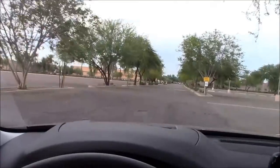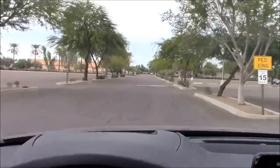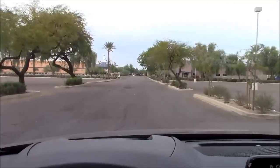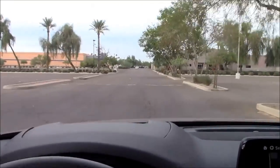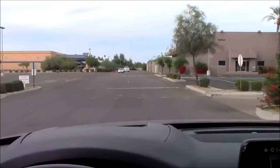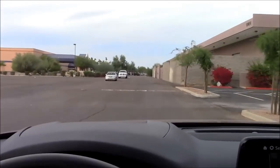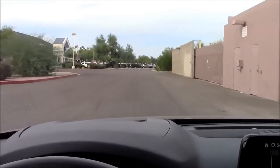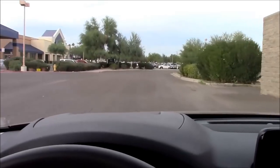Here comes speed bump number 1 at 25 miles per hour. Not too bad. Now we're doing 30 miles per hour. Another bump. Not too bad. Here comes the big nasty one. Hang on. Not bad either. I'd say we passed.